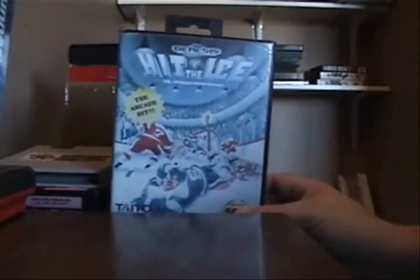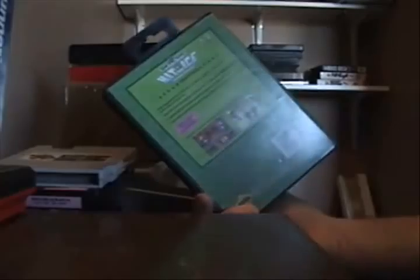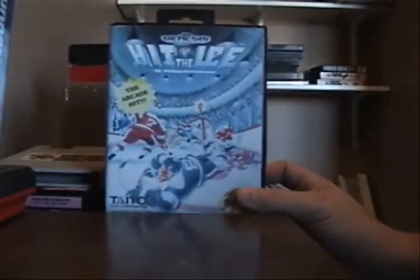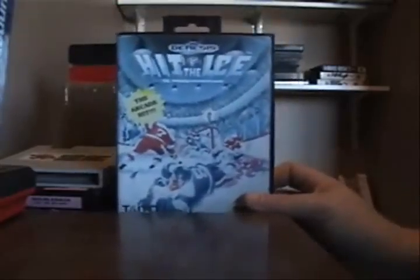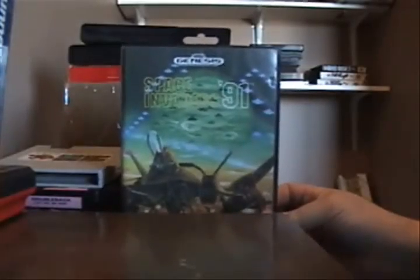Now, this is one of those games you don't see too often boxed. I don't know if it's really rare, but Hit the Ice seems to be harder to find, and to find it in the box seems to be even harder. No instructions, but just the cart in the case, but I wanted the box for this one. Still a great game. And this was another one I traded to Thomas because I picked up the boxed version. Again, no instructions, but this one seems to be also harder to find in its box. Space Invaders 91. Excellent port. Love the port for this one.